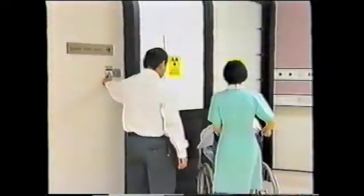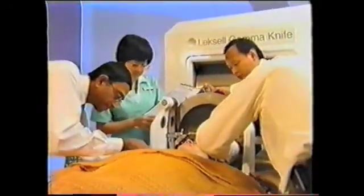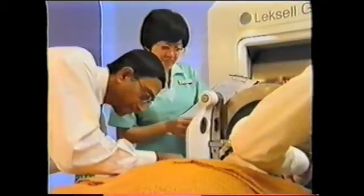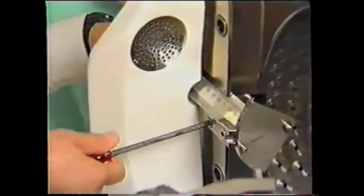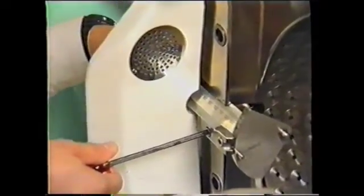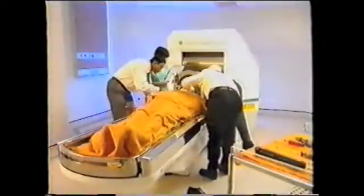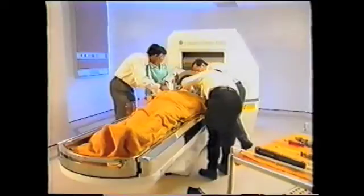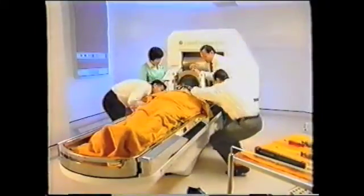Once treatment planning is completed, the patient is brought into the gamma knife suite for treatment. Here, the neurosurgeon and his team will position the patient onto the gamma knife couch. Then they set up the coordinates on the head frame. For maximum accuracy in targeting the lesion, the neurosurgeon and radiation physicist will double-check the coordinates.